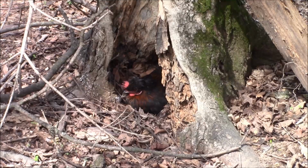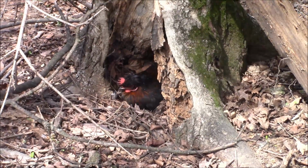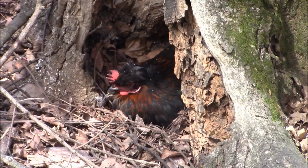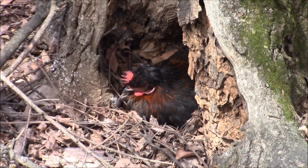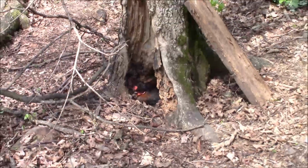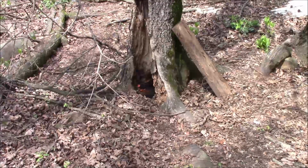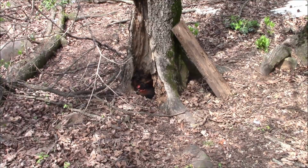On today's episode of Bobblehead Geographic, we have the hen in her natural environment. This is number 2. She's laying an egg in a hollowed out tree trunk. Well, at least if she's going broody, at least I know where she's at.